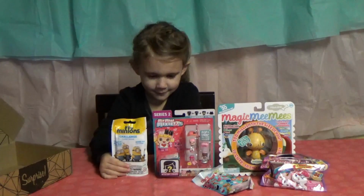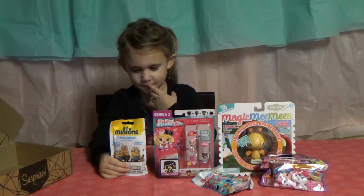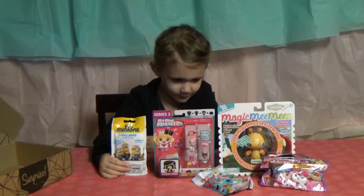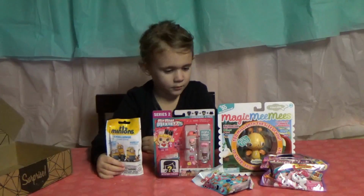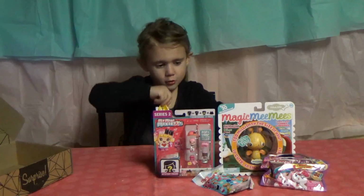Alright, so it looks like she's got a Minions Challenge card game, Mixi Cubes, a Magic Mimi, a Magic Mimi Charm, and a Kitty Club. So, let's get started opening them. Let's open the Minions first.